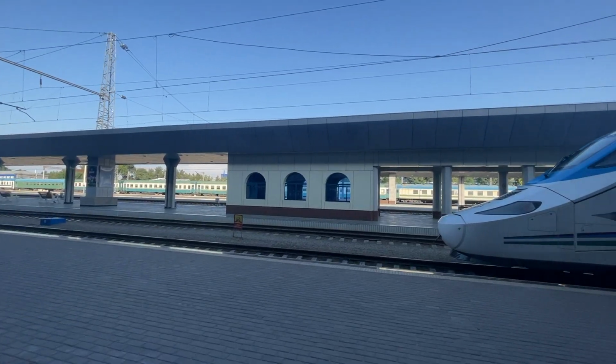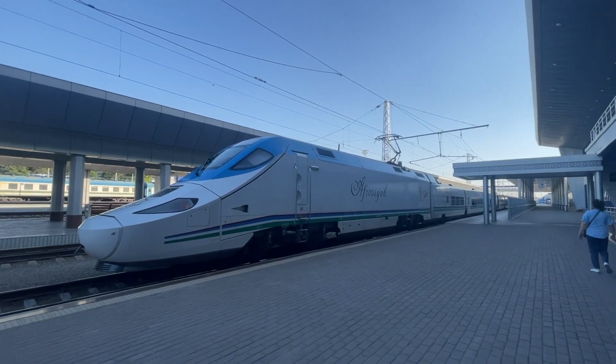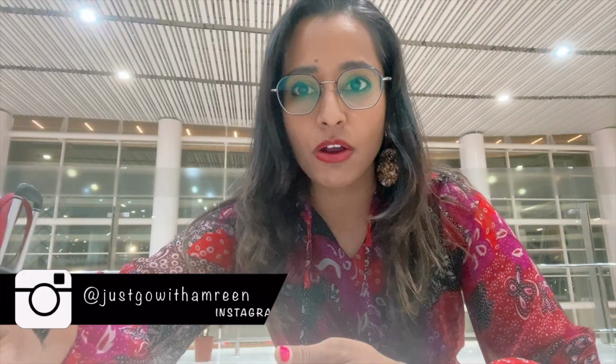I took a bullet train from Tashkent to Samarkand. It took me 2 hours 15 minutes to get there. If you took a car, it takes a 6 hour drive. If you took a regular old train, like their older version, that takes 4 hours. I took the evening one at 6:45. I would not advise anybody to take that train if you are flying at 10:45.